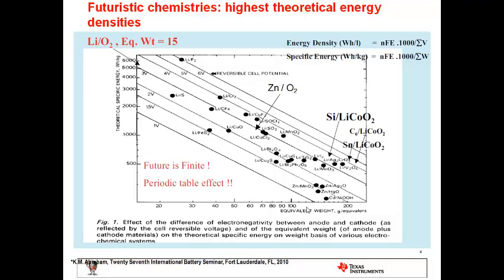Unfortunately, this chemistry has a lot of various problems, and I will discuss it in more detail for each particular one. Another interesting choice is lithium sulfur. It also has a very high energy density, and sulfur is right below oxygen in the periodic table, so it is almost as aggressive, but it is a little bit heavier. But even so, it gets an energy density of about 2,500 watt-hour per kilogram.